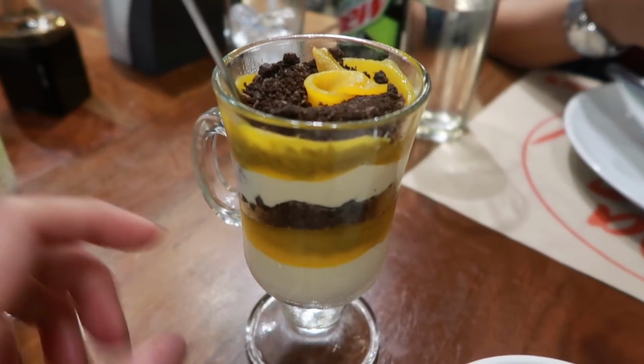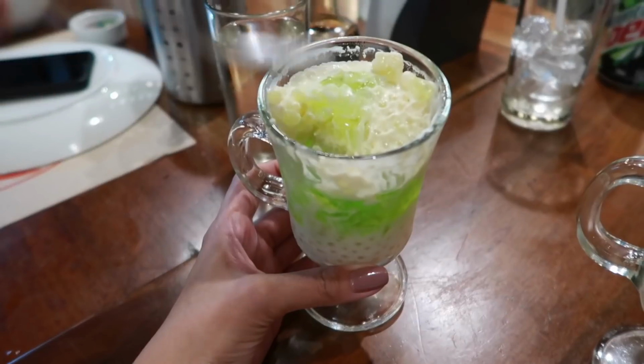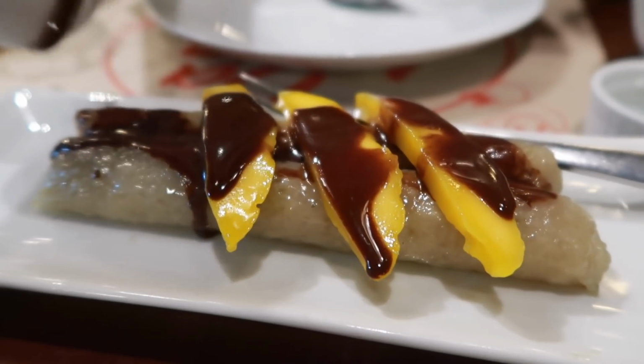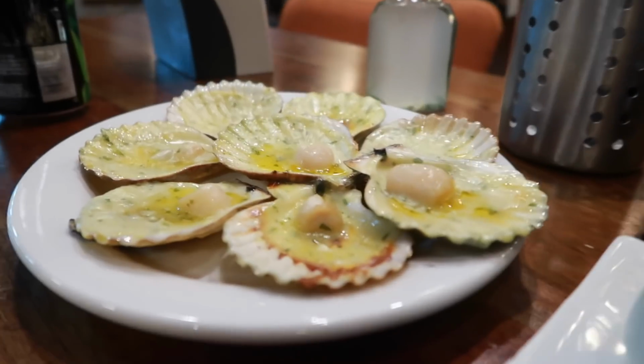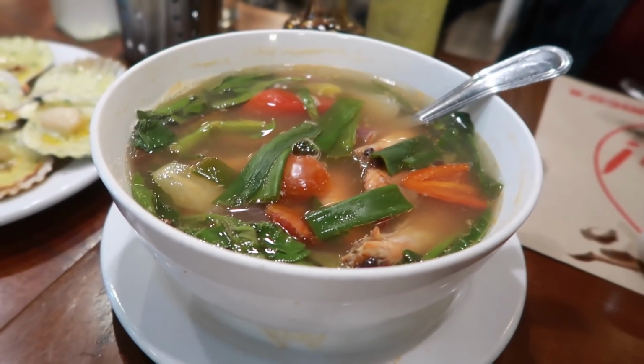I did this back when we were in high school. Parang project. There's buko pandan. Diba? Tapioca. Isa pang dessert is good good with chocolate. And mango, no? Mango. Sinigang ni hipon. Tapos ang cute na lalagyan nila ng rice.